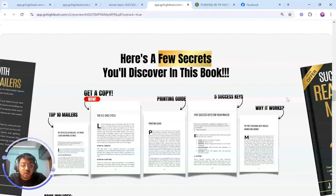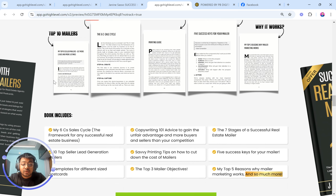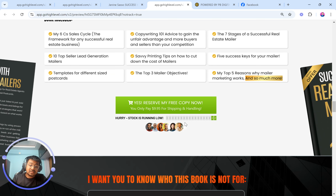And not just that, we have a beautiful hover effect, which is a parallax effect on top. At the bottom, you have these books being laid out from the sides to give a beautiful effect to it. We have also written down the important pointers as to what you get when you get this book, whether it's 6C's sales cycle, top 10 top seller lead generation mailers, templates for different size postcards, copywriting, savvy printing, the top 3 mailer objectives, the 7 stages of a successful real estate mailer, 5 success keys for your mailers, or top 5 reasons why mailer marketing works. Again, we're giving them the option that you can choose it.